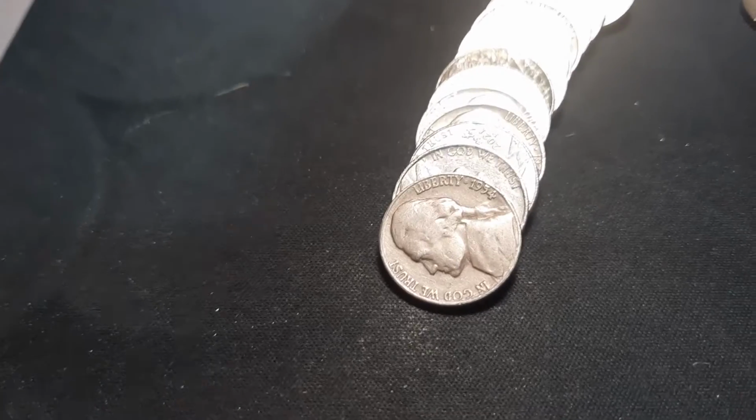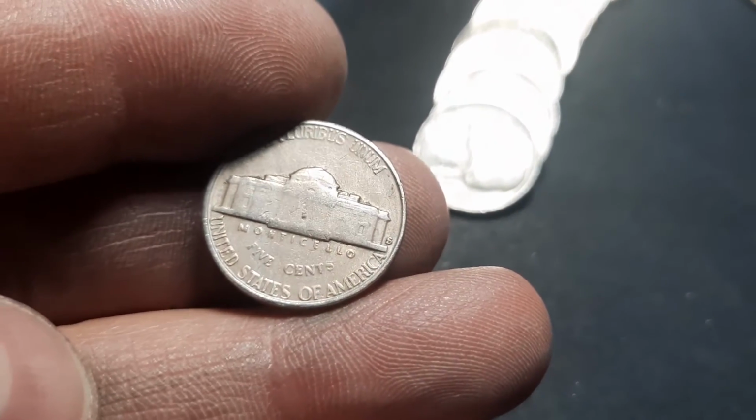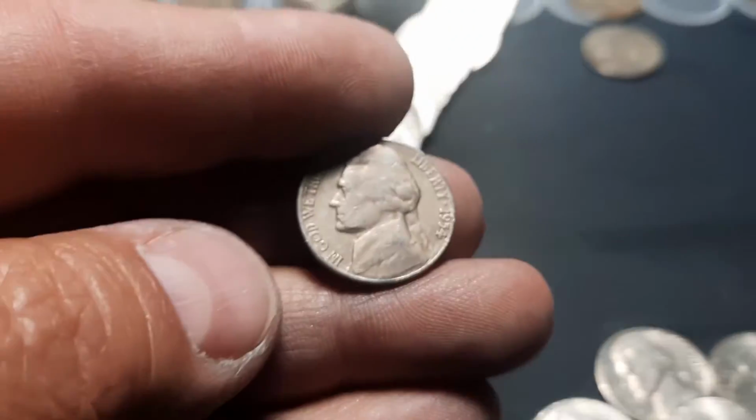Same roll, and 50s nickel number 2 will be a 1954. That is also an S, a 54S. Awesome. S's in the box. We'll take that. Don't see a lot of them.